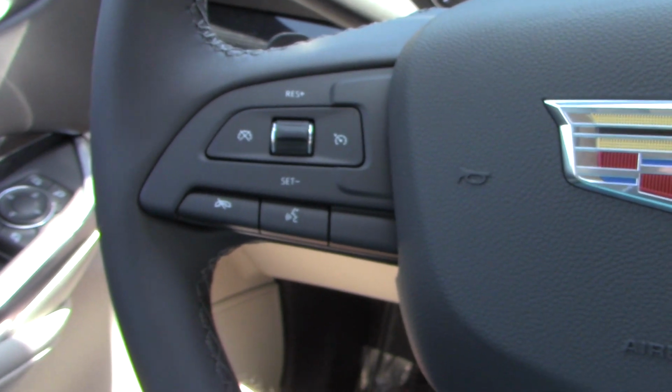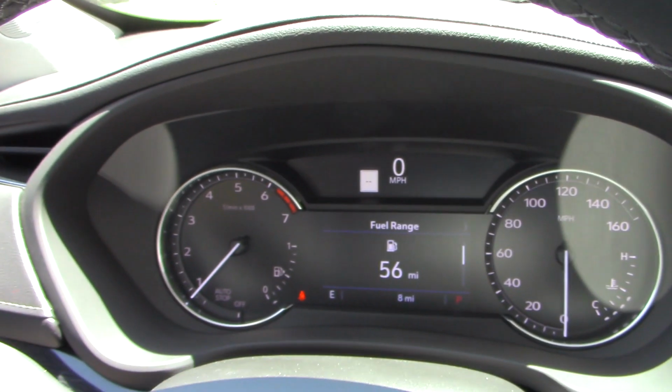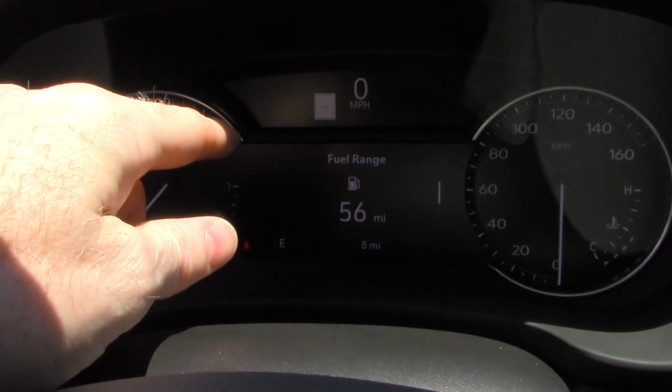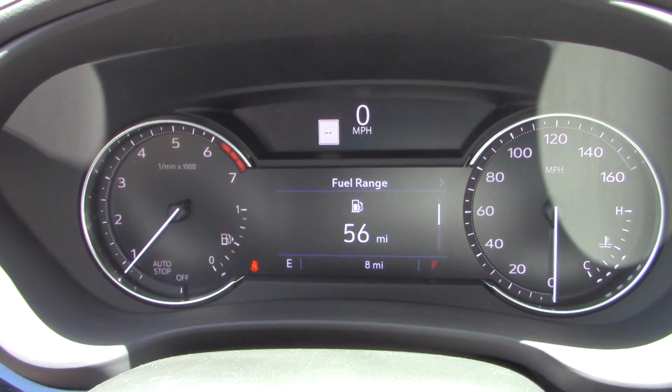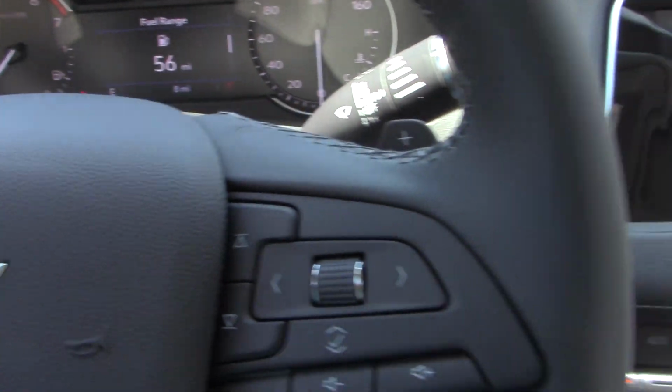You have all of your typical controls on the steering wheel. And one thing I really like, you can't see it right now, but right there next to the speed, your miles per hour, that would show you the actual speed limit wherever you are driving. I really like that feature.